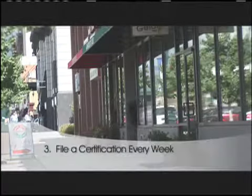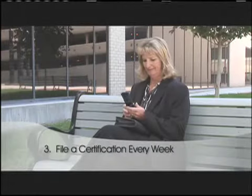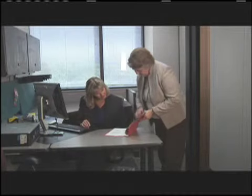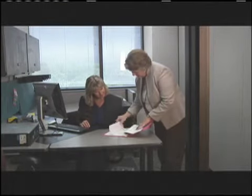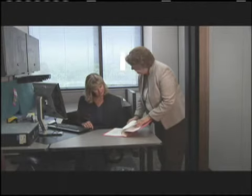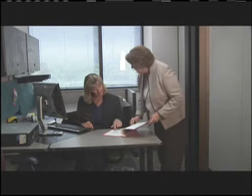File a certification every week by phone or online, answering all eligibility questions, including reporting any income earned during the week. If work is obtained, reduced compensation will continue, provided you work less than 40 hours each week and your earnings are less than your weekly unemployment benefits. These 3 steps not only ensure unemployment benefits, they also help you find your next job.